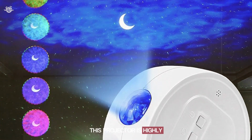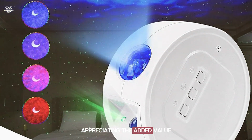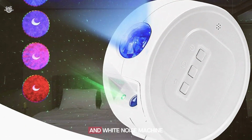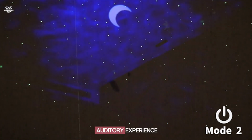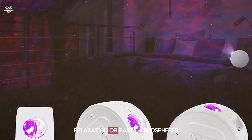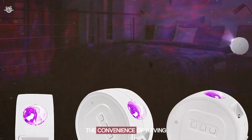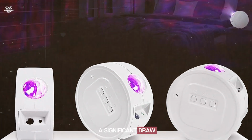This projector is highly praised for its multifunctionality, with users appreciating the added value of the Bluetooth speaker and white noise machine. The ability to customize both the visual and auditory experience makes it a popular choice for creating personalized relaxation or party atmospheres. The convenience of having multiple devices in one compact unit is also a significant draw.